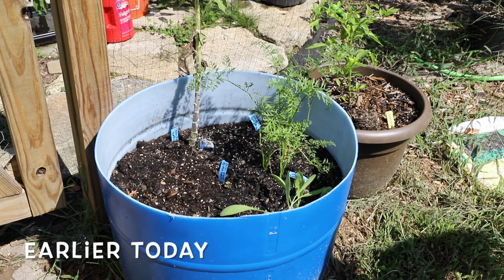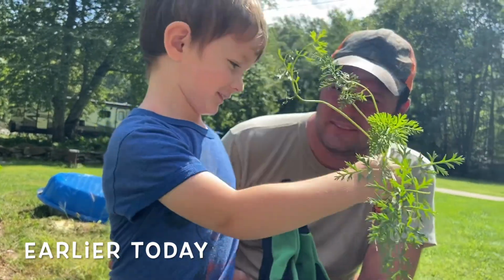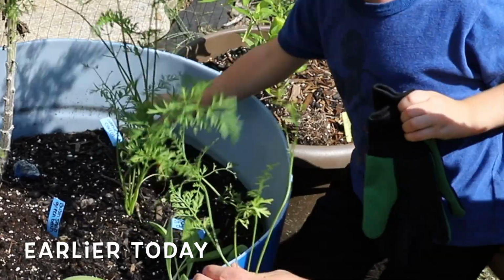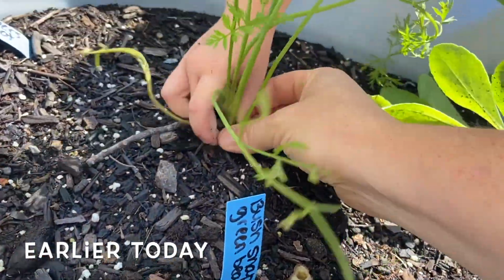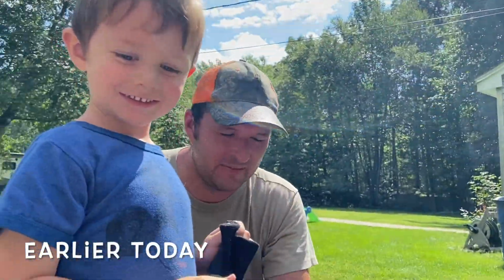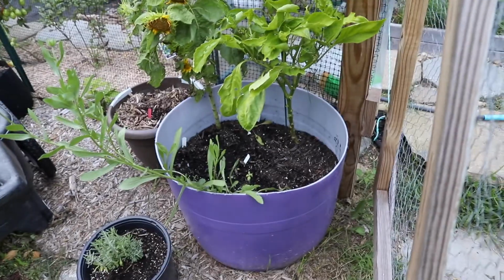All right, J-Bear, come over. Let's see. Go ahead and grab it and pull it up. Whoa! Look at that. That is enormous. Thank you. Do the next one. Oh, that one's gonna be big. Whoa, that is big. Look at that. You grow carrots better than Mommy. Yep. Right down here. Oh, wow. Jacob's are really good. We've started some more bush snap green beans, and they've also started some more carrots in their gardens.